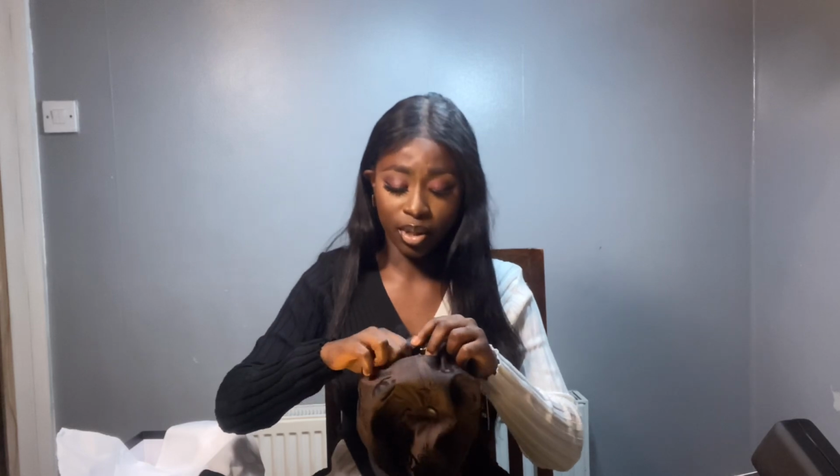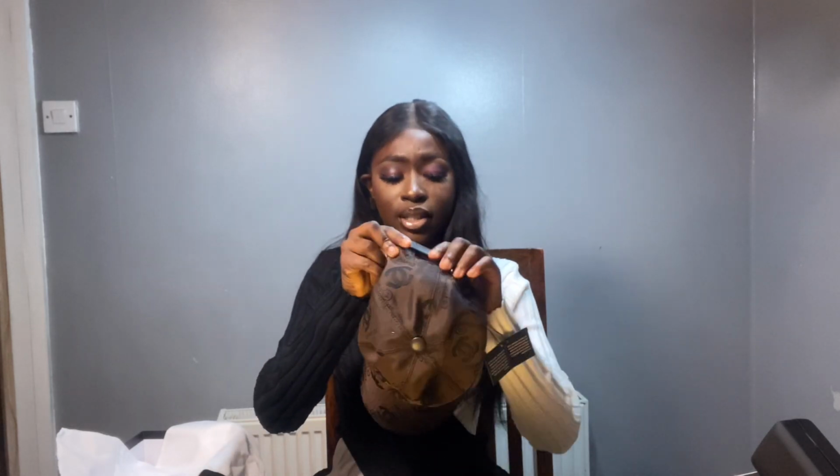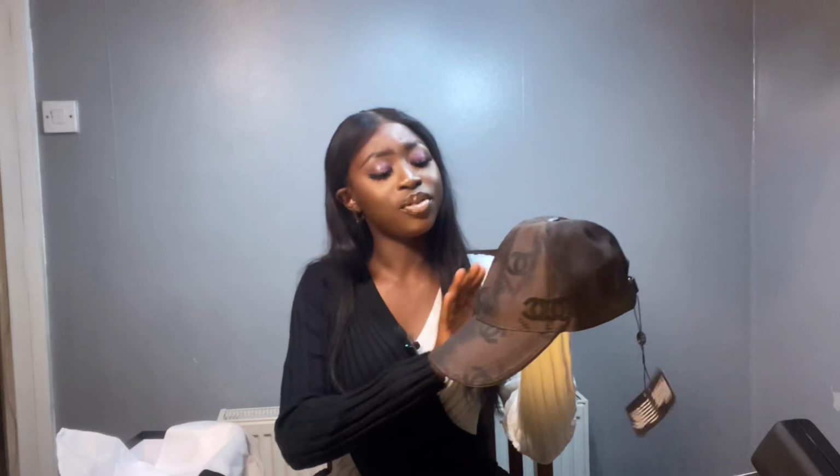But me, I love face caps, and right, looking like it would be bigger than my head. You guys, if this thing fits perfectly, then I have a big head. I'm going to accept that I have a big head. But let's go. Ooh, you guys, I love it. I really love this face cap.